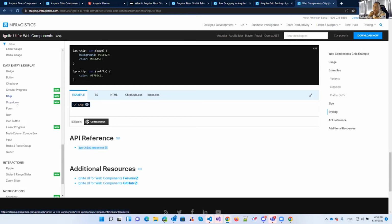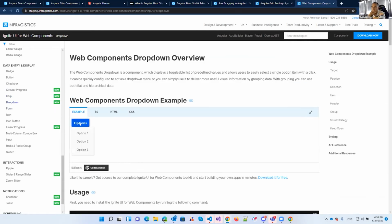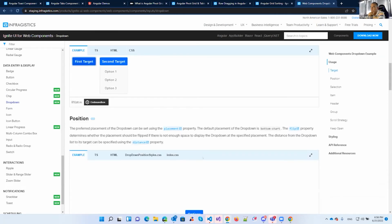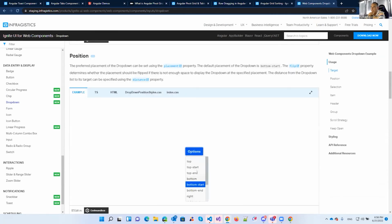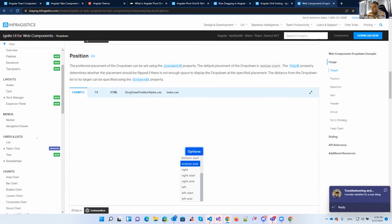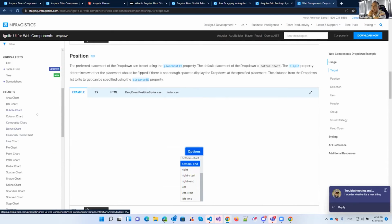Another larger component that we added is the drop down, with different positioning settings. So, the usual menu that you can expect. Here we have a sample that shows how you can configure it to show in different places related to the target. And let me see. Other ones that we added are the tree and the expansion panel.